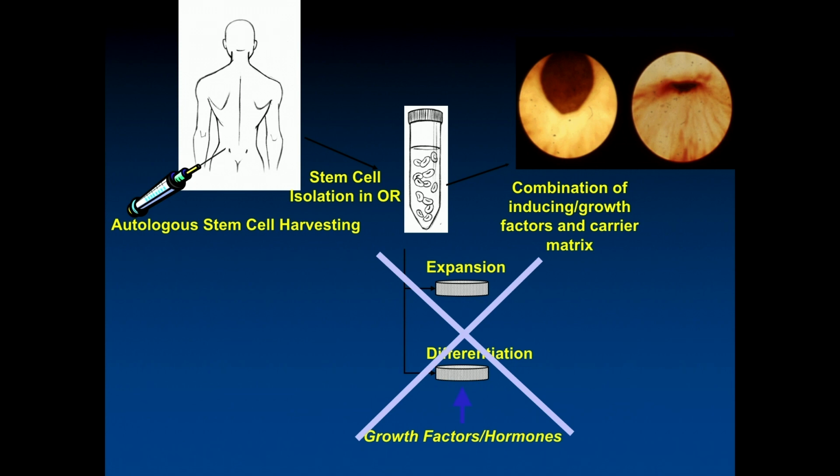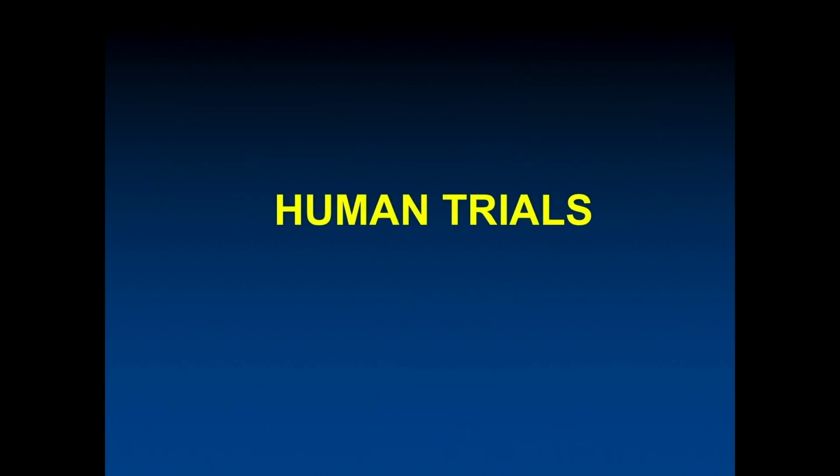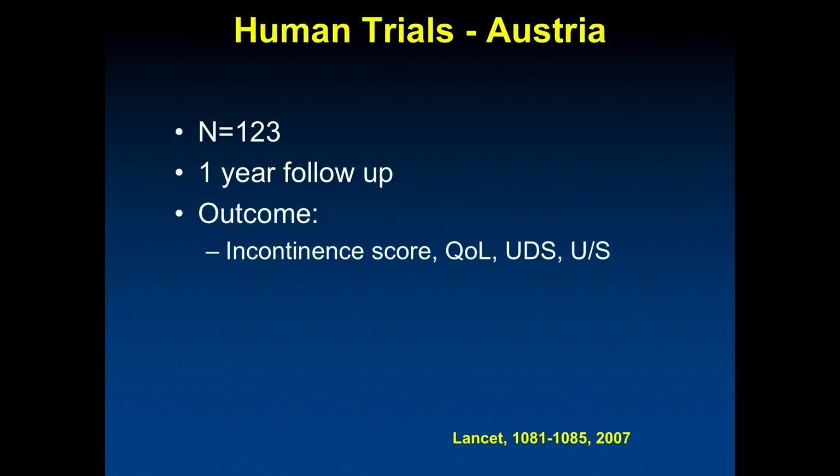So a slightly different way that other labs are looking at that, but people are looking at this in many different fashions to really try to come up with a product where we can help our patients. But there have been a number of human trials. The first one was published in 2007. It was a big deal at the AUA. It was published in Lancet.